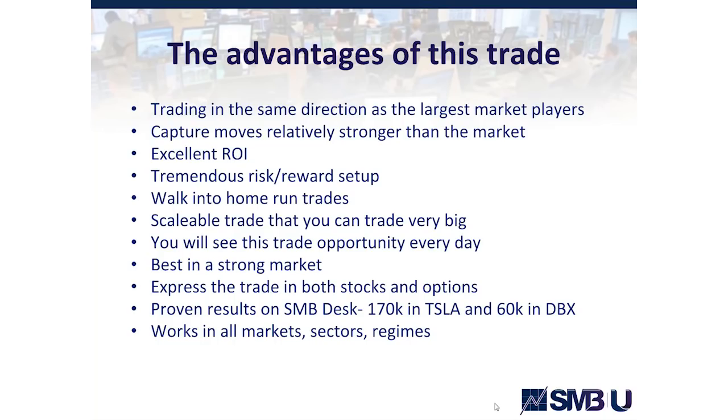Very recently on our desk, with this very setup, one of our traders made 170,000 plus in Tesla, a daily breakout trade. One of our traders recently made 40,000, and another made 20,000 with options in a DBX breakout very recently. I say that because these are setups we're using on our desk, we've been using recently, and we're going to continue using. It works in all markets. It works in all sectors. It works in all regimes.